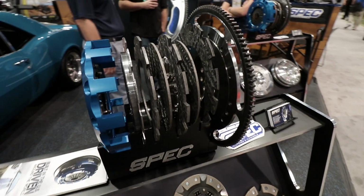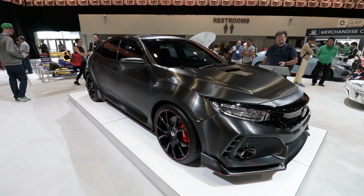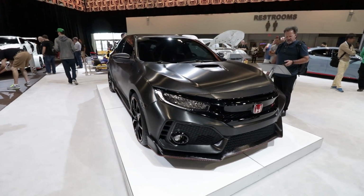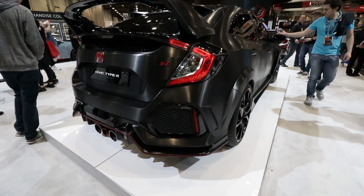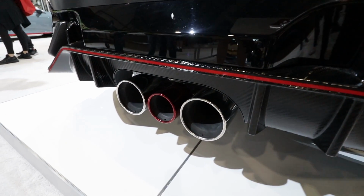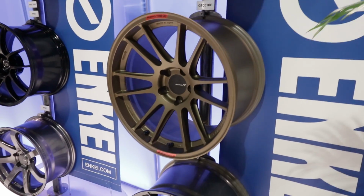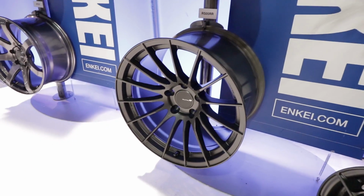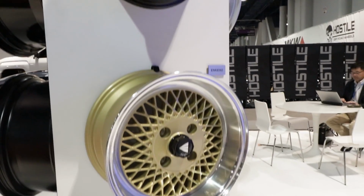And now have a carbon triple disc offering from Spec Clutch. First look at the all-new Civic Type R, and boy oh boy are we impressed. Racing Revolution lineup of wheels focuses on high-quality track wheels with a price tag that won't hurt the wallet. And they've also got quite a few options for classic vintage cars.